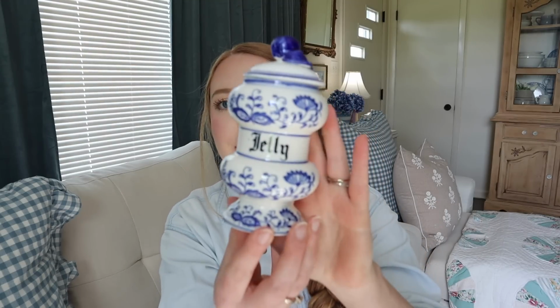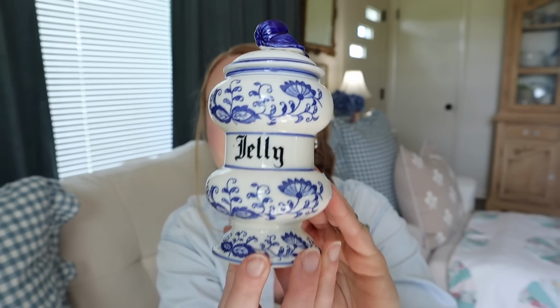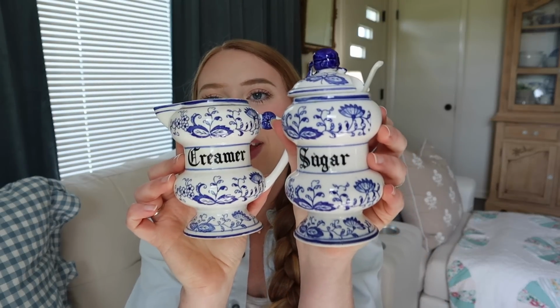And then we found jelly, this little tiny one. How cute are these? I love the font. They're just so much my style. Probably my most favorite vintage canisters that I've ever seen. And then lastly, I found the cream and the sugar. I do already have one of these creamers.